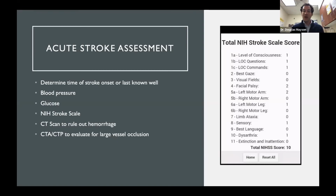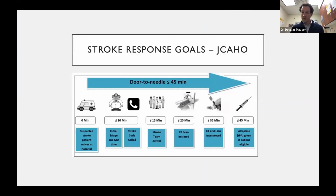CT scan is critical to rule out hemorrhage, and as we'll talk about later on, we also routinely perform a CT angiogram and CT perfusion to evaluate for a large vessel occlusion. Because time is so critical, there's been a lot of emphasis through the American Stroke Association, JCAHO, and others to try to make the process of evaluation and administration of TPA as quick and efficient as possible without compromising safety, knowing that the medication still does have this devastating complication of intracerebral hemorrhage.